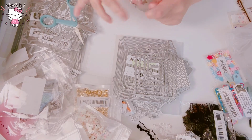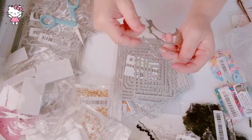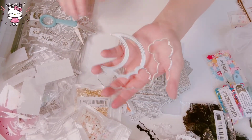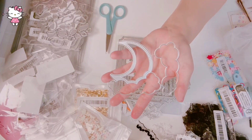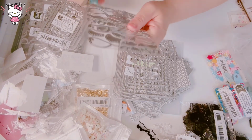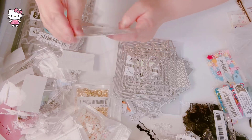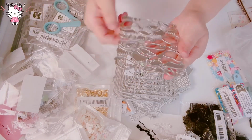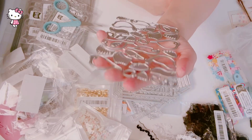And this is actually a shaker die, a moon cloud shaker die. That was really, really pretty. This is the layering part there. These are so pretty. These are birds. I don't have anything like this. I have really tiny birds, but not this size birds. So I was so happy. Bunch of layering pieces. That'll be a lot of fun.